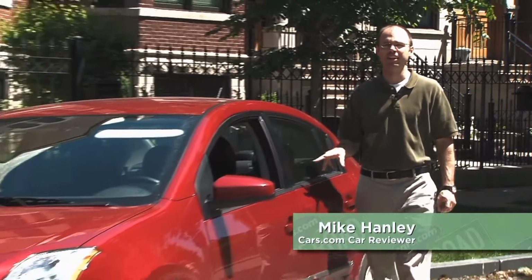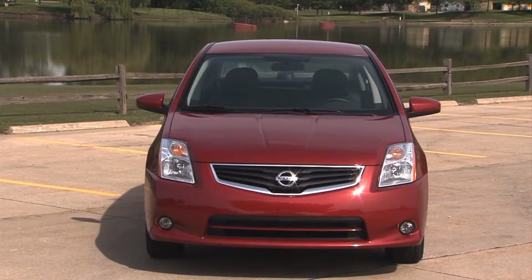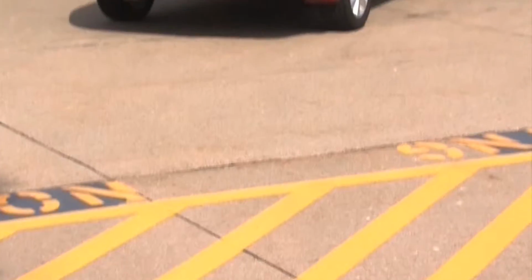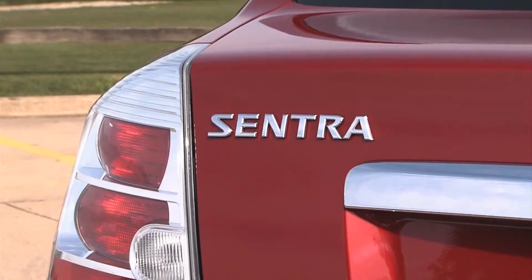Hi, I'm Mike Hanley with Cars.com, and this is the Nissan Sentra. It's Nissan's compact car, and it's not always top of mind when talking about miles in this segment, but I think it deserves to be because it's fuel efficient, offers a refined 4-cylinder powertrain, and has a lot of features for the money.